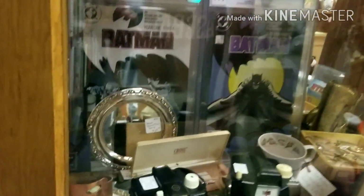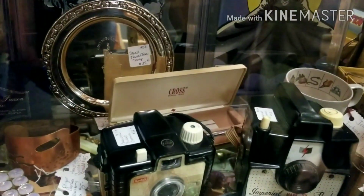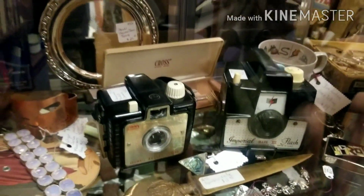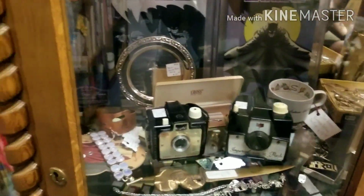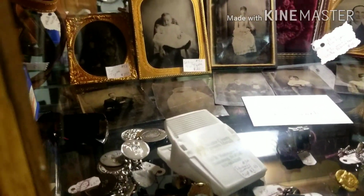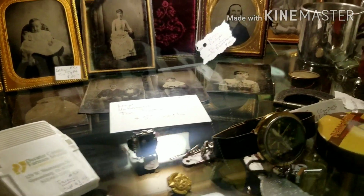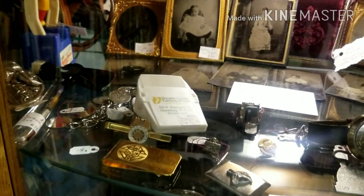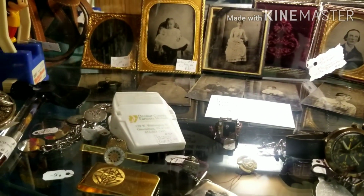Holy little cameras. What did I just find? I just found something to spot my eye, Mom. What? A little brownie camera. Ooh. There's a little baby. Oh, and that one's 40. Why are they charging so much, people? Nice. No money to be made by me. Dang.